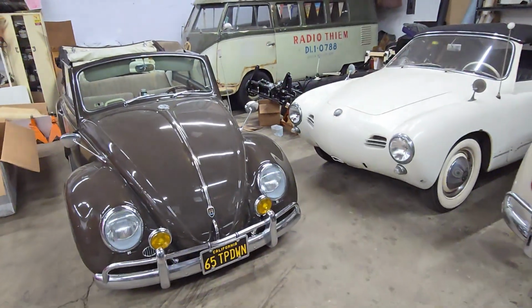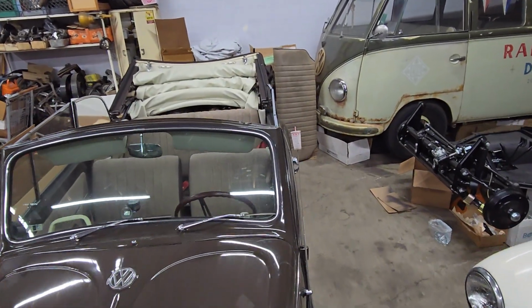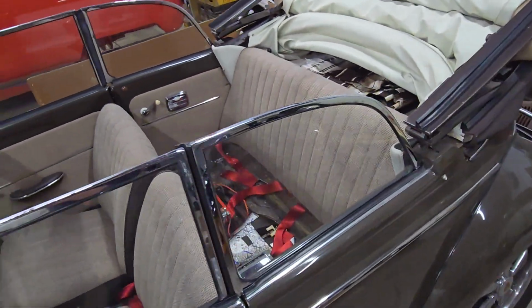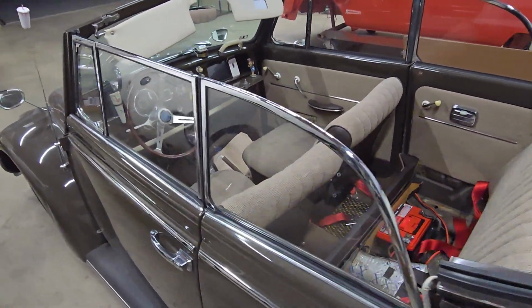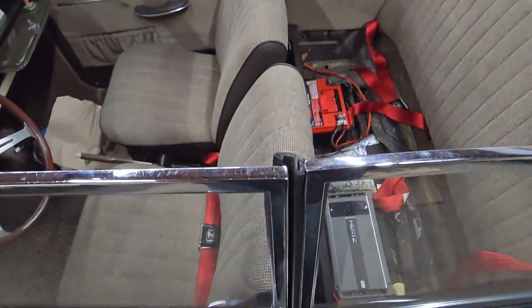Rafa worked some more on the '65 convertible today. You can see he's got the door window and the vent or quarter window about as good as they're going to get. These things are just really a pain to adjust. That's actually pretty darn good.